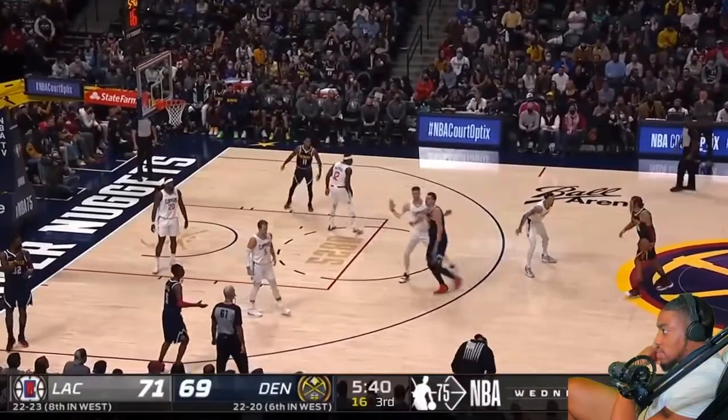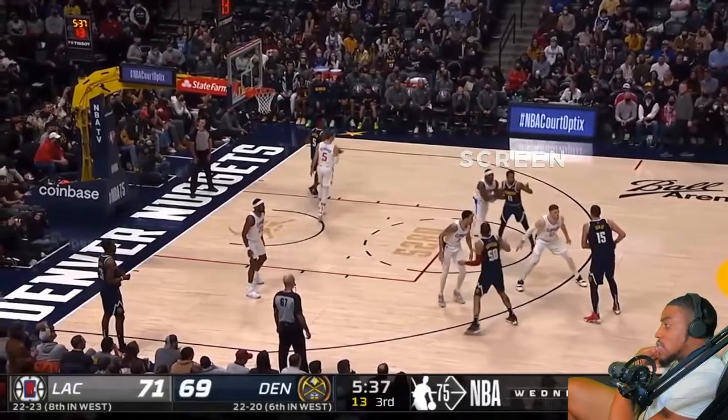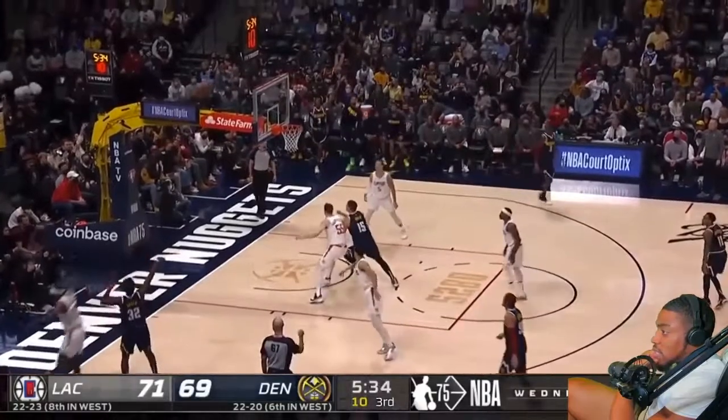LA tries a third defender on Jokic, and again they run that inverted ball screen. Jokic uses his speed edge to attack, kicks it for an open three, but it just doesn't fall.